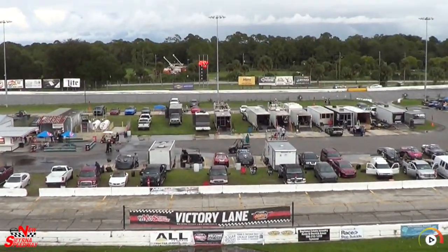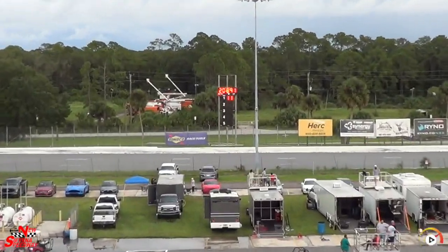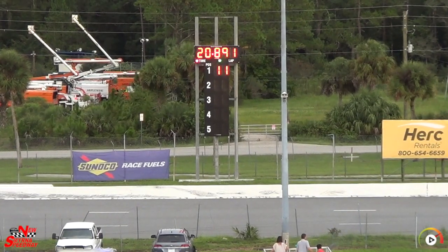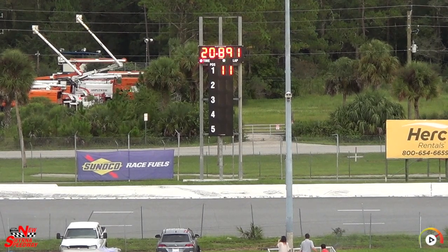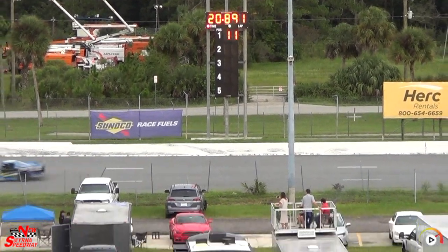Gonna pick up on lap number 2. That's what you like to see, a little bit of pickup there, a 20.891. And it says 11 on the scoreboard, but that is the 112 machine for Dave Warning. The scoreboard's only big enough for 2 digits, folks.